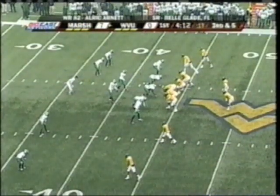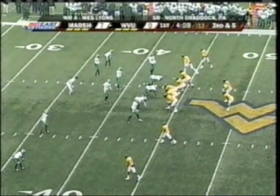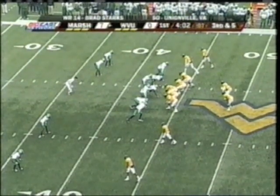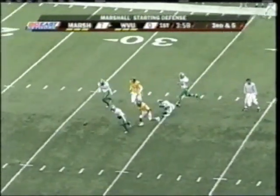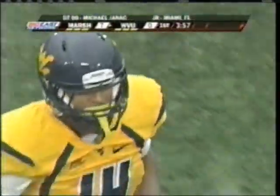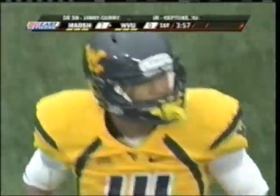Sanders and Arnett are split to the near side, the left side of this formation. Lions, the big one at 6'8", is also in there. Second down play coming up. Over the middle, the pass is incomplete. It was in and out of the hands of Brad Starks, who could not hang on. And Brad Starks, by the way, is the number 3 quarterback if something happens to Smith.